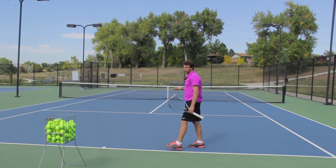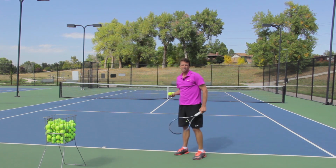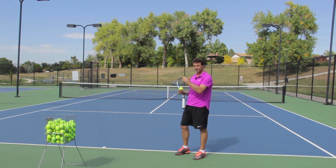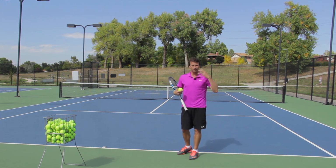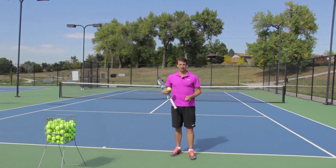Okay, that serve went long, so it was a little bit high. Maybe I need to adjust my window. That's the cool thing, is if I'm hitting in the net, I raise my window. If I'm hitting long, I can lower my window. But we're getting out of our head. We're not focusing on technique. We're just focusing on the imaginary window. All right, so that's tip number 1.